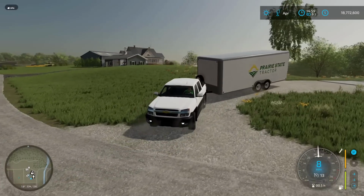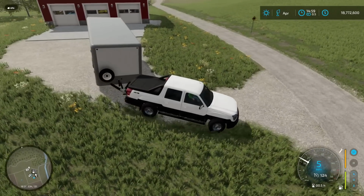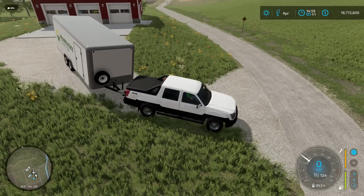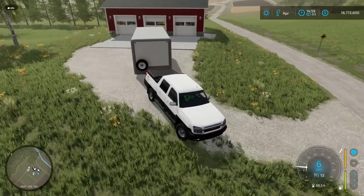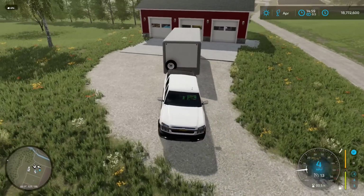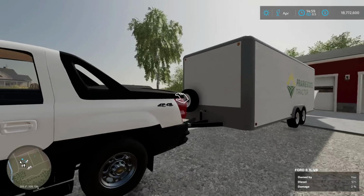So now that we're getting this thing backed in here, I don't know why this trailer is very difficult to back up. It's not short, but it's just short enough that it's becoming a pain. But either way, that little thing in there with the seats in the middle, that's exactly what we're going to be picking up. So let's just see what we have in store.